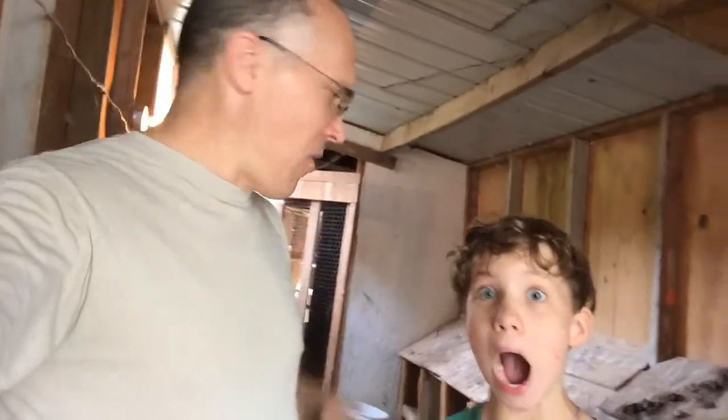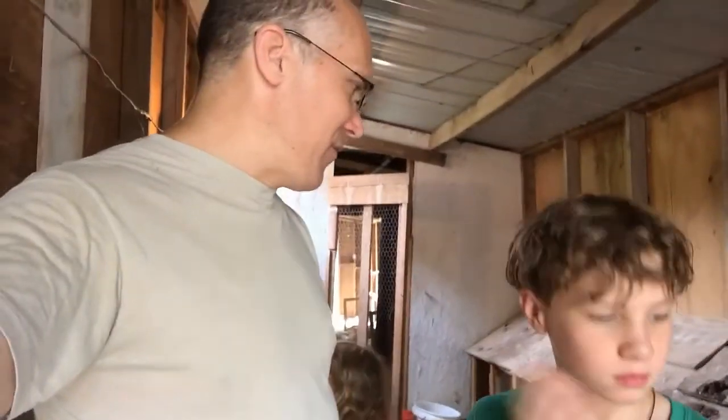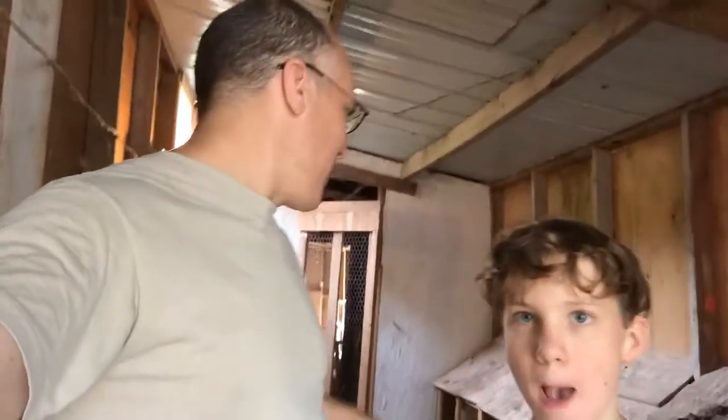All right, so you've seen us clean the chicken barn before, but I'll go ahead and put it on time lapse. All we're going to be doing in here is just getting all the old bedding out, and then we're going to put new bedding in here, or newish bedding in here. Actually, it's the stuff that was in the rabbit area that they didn't use. So.